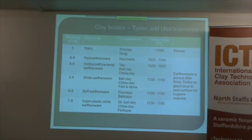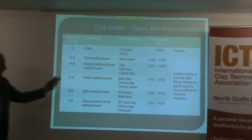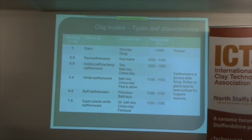And we have buff earthenwares, and there's a super plastic white earthenware where we use a siliceous ball clay allied to china clay and feldspar, and perhaps a very fine grog added into it as well, which is very throwable, in contrast with the white earthenware here, which has got a relatively low ball clay content. Next slide, please.